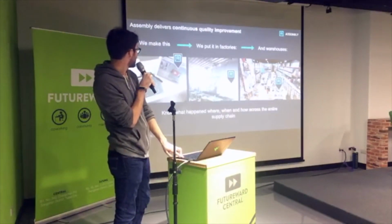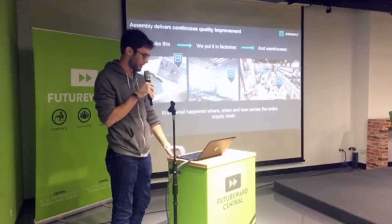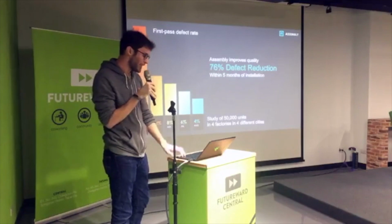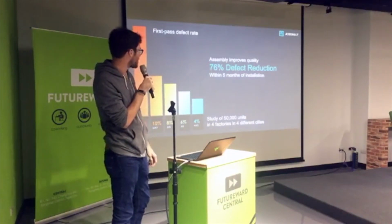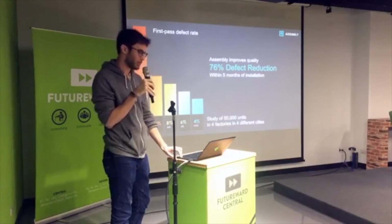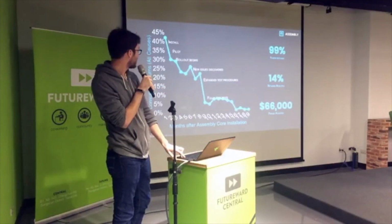So, super high level, we put this in the factories and warehouses so that you track things throughout the supply chain. It really does help for quality control. You can see in a few instances defect reductions this high, just because there wasn't really a system for doing it before. Examples of that.